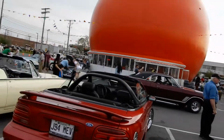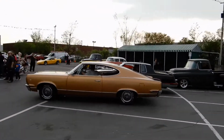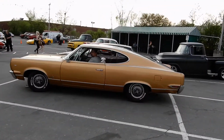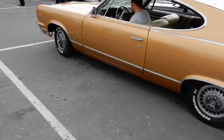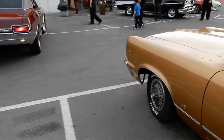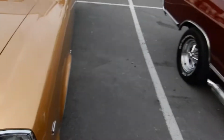Oh my God, a Marlin and a Skylark GS. Cars I've never seen at the Julep before. Wow. Holy shit, man, this is a first. A Marlin at the Julep, and not only that, a Skylark at the Julep. Now these guys are buddies with good taste to be different, eh?